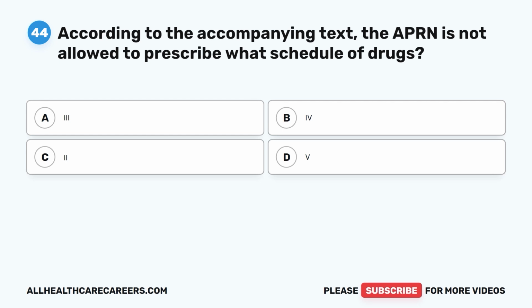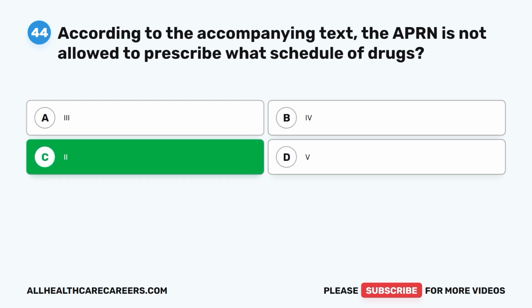Question 44. According to the accompanying text, the APRN is not allowed to prescribe what schedule of drugs? A. 3, B. 4, C. 2, D. 5. The correct answer is C.